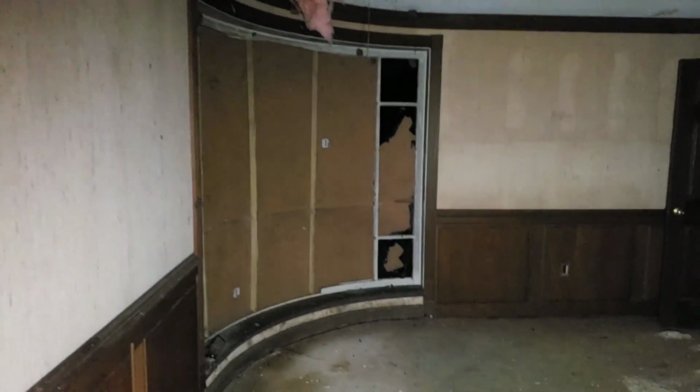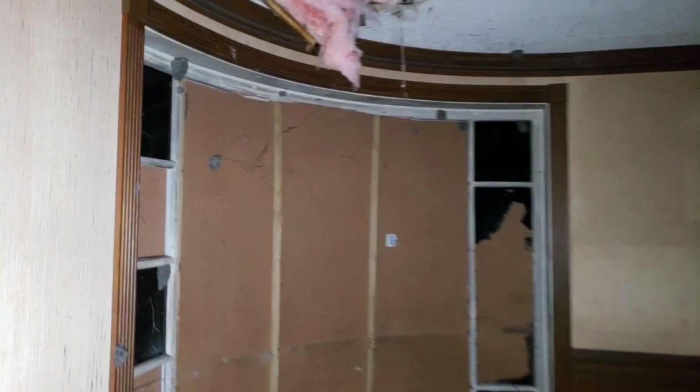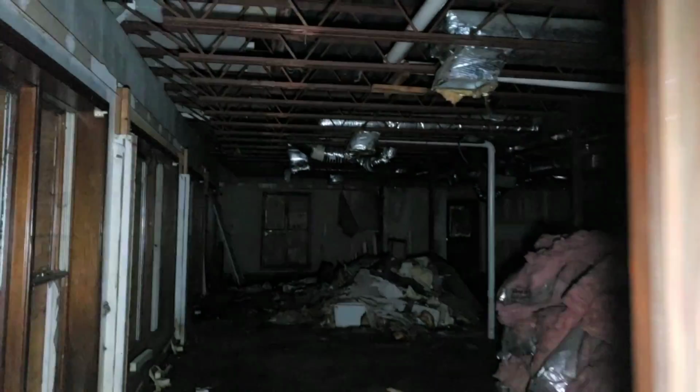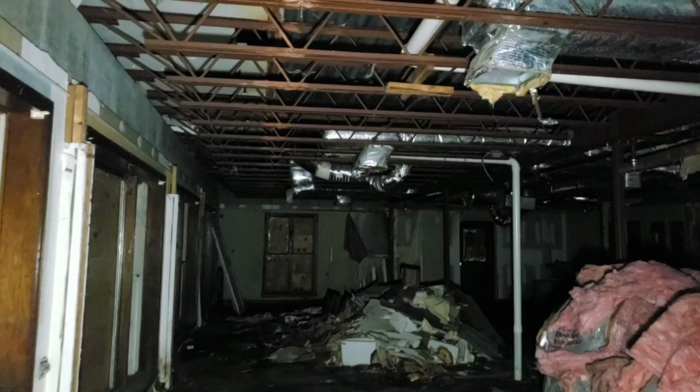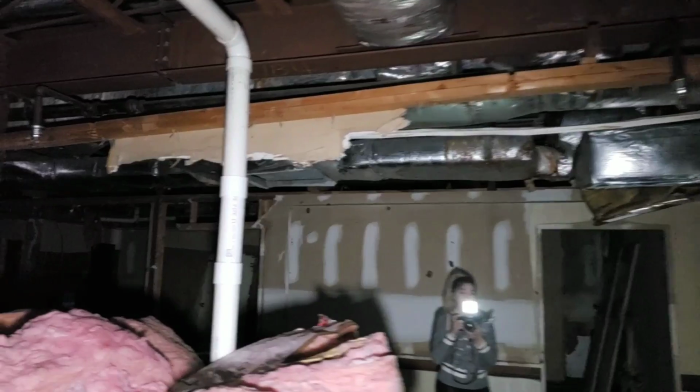Oh, what's this room? It's a weird, weird angle for a wall. I guess that was glass. Yeah, it was all glass at some point. What's in here? Oh, it's the main room. That's pretty cool.